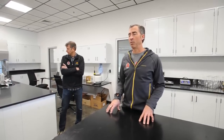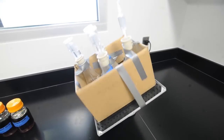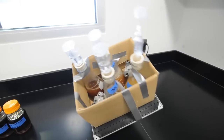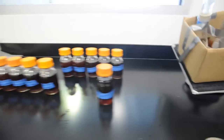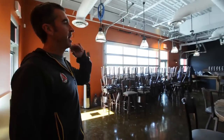I mean, this room is what I think really sets us apart from a lot of brewers: our dedication to quality control and quality assurance. We've got 7 full-time people whose sole purpose is to make sure that our beer is as good as it can be every single day, consistently. And this room and the tools that we've provided to our lovingly called lab rats keep us in that pursuit of making perfect beer.